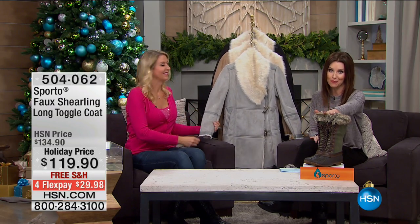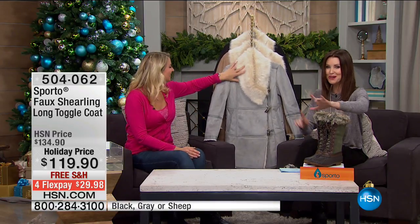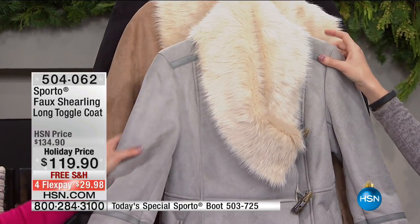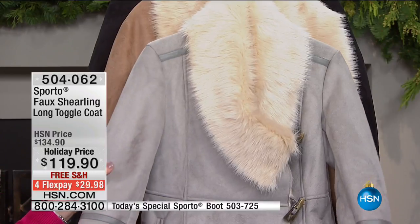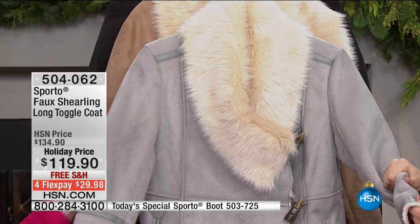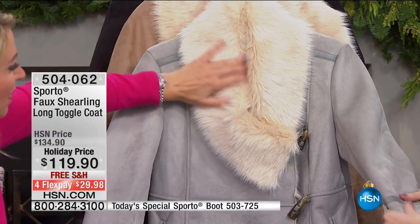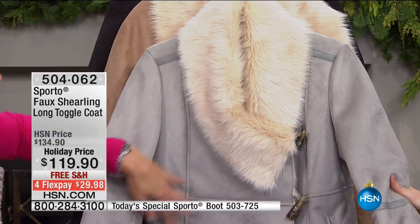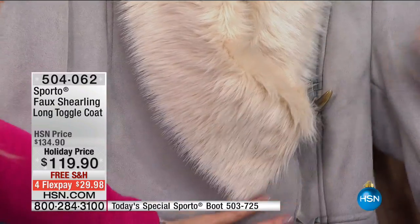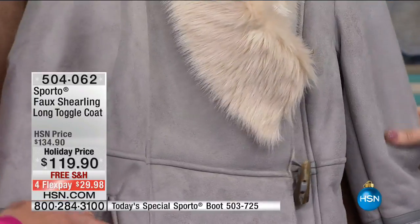And talk about an outfit finisher. When you purchase our today's special, the waterproof boot, not even waterproof, water-resistant suede boot, you're going to save $10 off any Sporto outerwear, including this faux shearling long toggle coat. Holy cow, is this beautiful. Isn't it soft? It looks so luxurious. Look at all the details. That plush faux fur collar. And I love that the closure is offset. It's on the side with those great, really flattering shaped buckles. It's so cute. Pockets on the front.